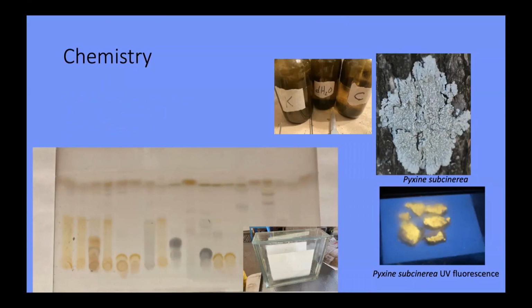You really can't do basic lichen work without it. So I have a picture of the three little bottles I use the most. One of them, the K bottle, is 10% potassium hydroxide. I use a lot of just water, right? And then the C is Clorox for bleach. And so the C and the K are really important because there's so many different lichen acids, and decades ago it was found that those chemicals react with these different lichen acids to give these color code profiles.